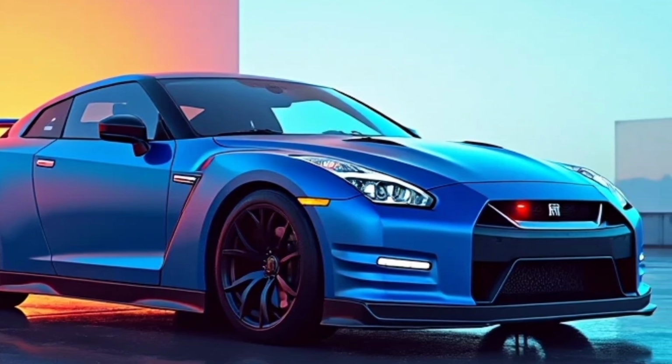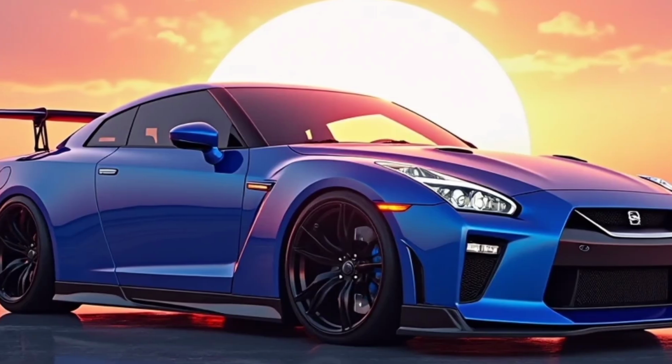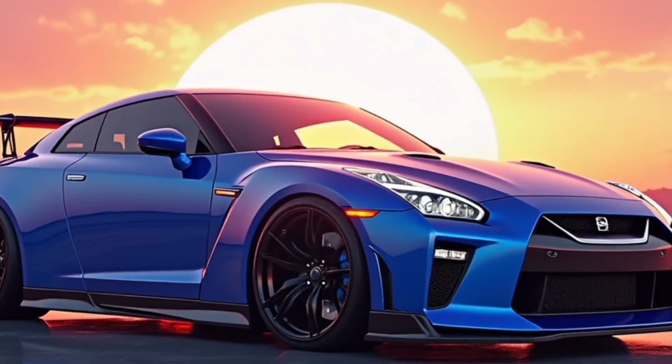From the rear, the Silhouette GTR is pure drama. An oversized wing, vented bumper, and wide-body diffuser signal that this beast means business.